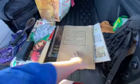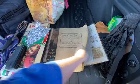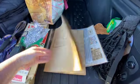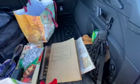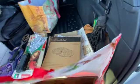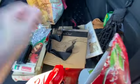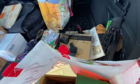And then, let's see. What if I showed y'all scrapbooking? I found this really neat book. It's a Christian record, and it's in Braille. It's like a newspaper. That was cool. Found this Fender guitar holder thingamabob. Brand new.